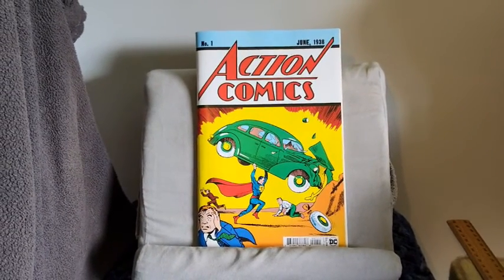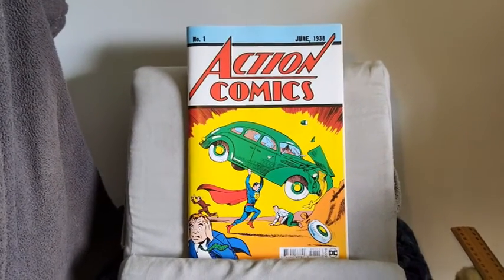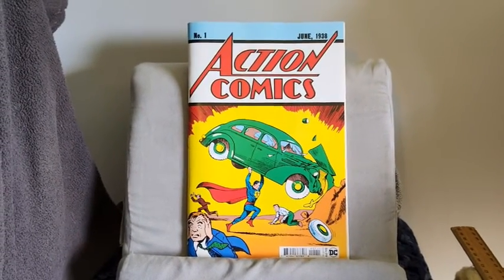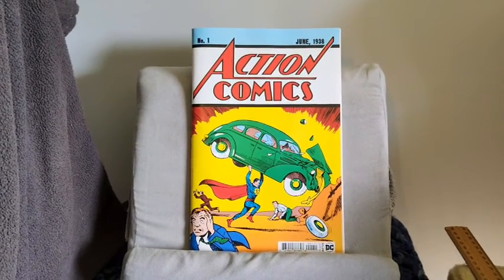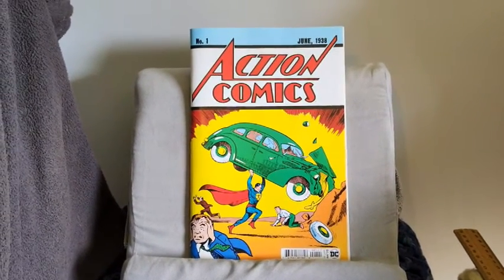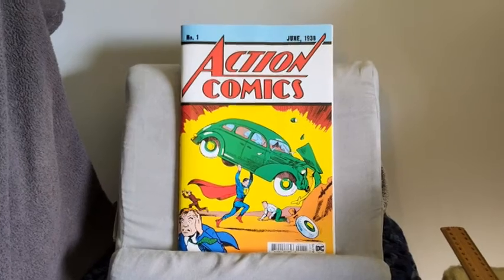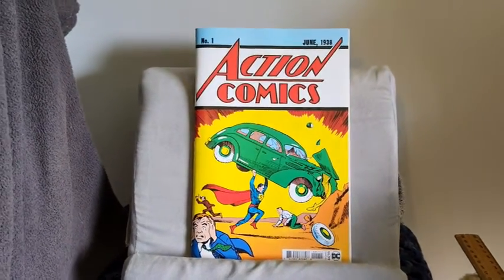I am covering Action Comics #1, the Facsimile edition, and I must admit, this was really worth picking up and enjoying, and I would also recommend that you pick it up for yourself. Now, overall in story totals, in this I will be covering 8 stories. Even though there are, I think, about 10 overall, I will only be covering 8, so the other 2 you'll have to pick this up for yourself to work out what they are.